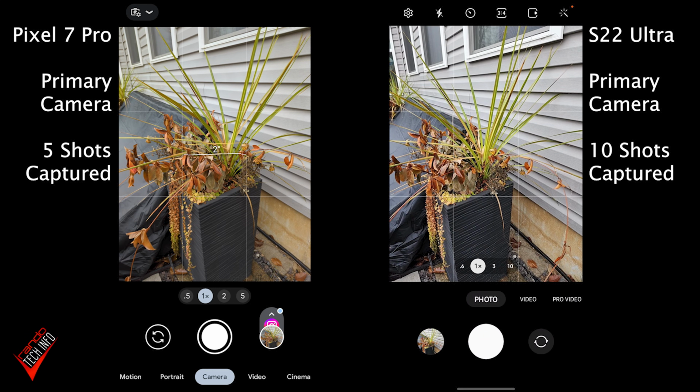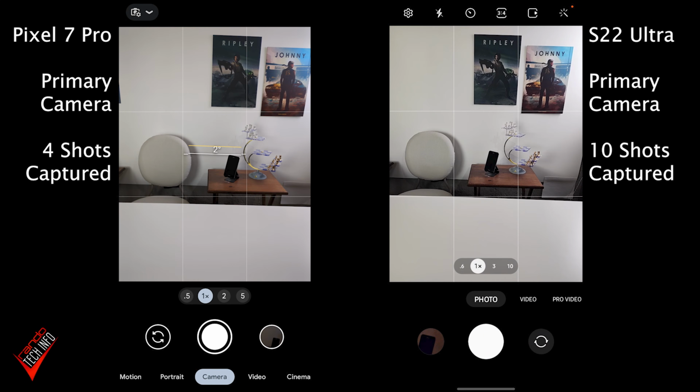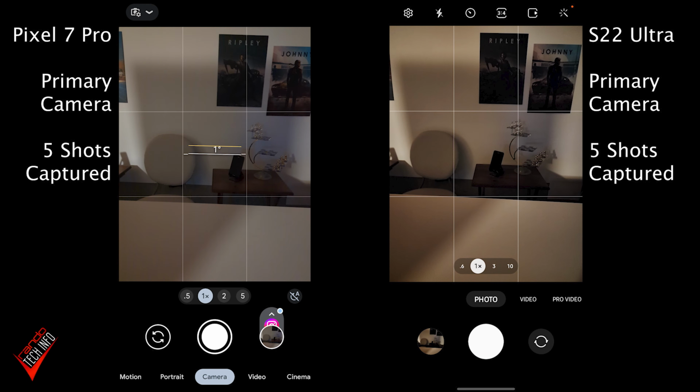So at the end of the day, what have we learned? Starting with the outdoor rapid shutter test, we see the S22 is able to capture more shots with the primary and telephoto lens. And we see similar and even more definitive results with the indoor lighting test. However, in the low light test, results from both phones were similar. So in more common lighting conditions, it seems the S22 Ultra takes the win here.